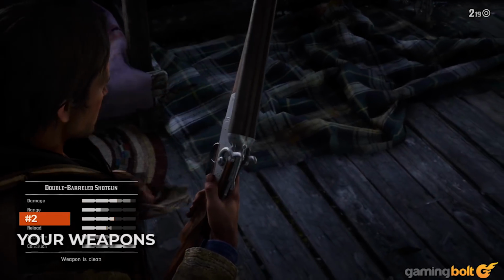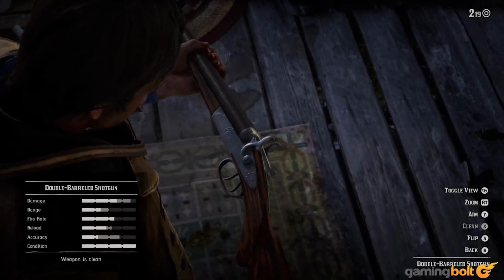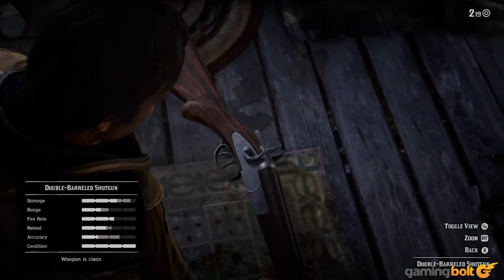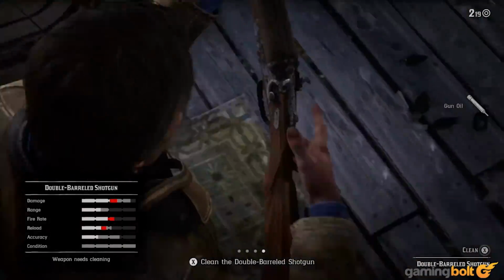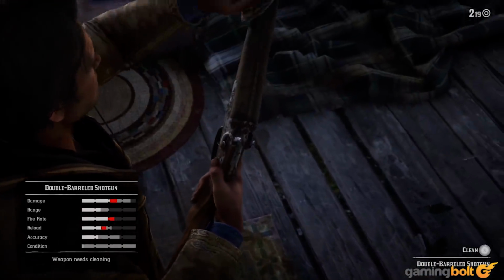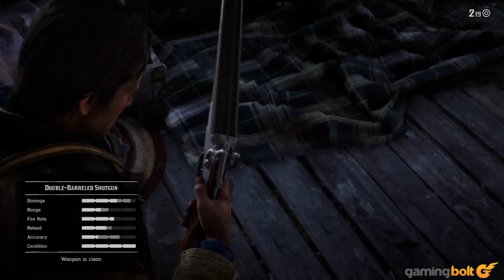Your weapons. Weapon degradation is also something that you need to keep an eye on in Red Dead Redemption 2. You need to make sure that they don't get too dirty or too wet, as that might lead to them getting jammed up. When you do clean your weapons, you can actually see the dirt and grime on them, and as Arthur rubs them with oil and a rag, you can see the dirt slowly getting wiped away.